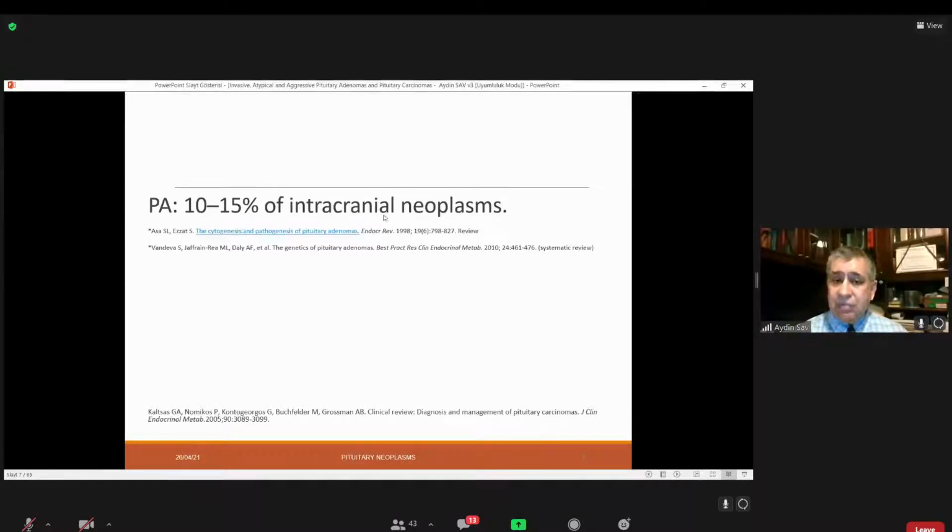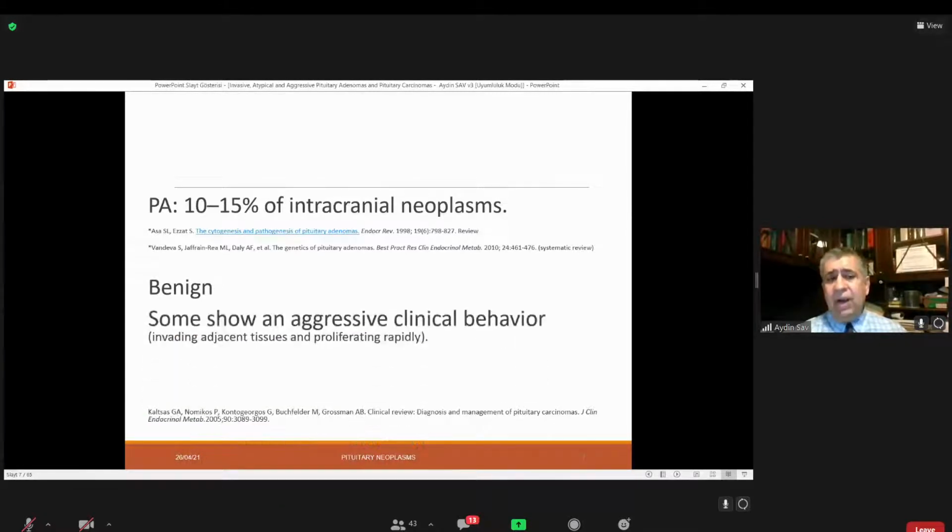And this data comes from 1998, the Asa and Ezzat description. They are accepted as benign lesions, but some, in parentheses, show an aggressive clinical behavior. That is to say that they have the habit of invading the adjacent tissues, and they show a high proliferative activity in terms of mitoses.